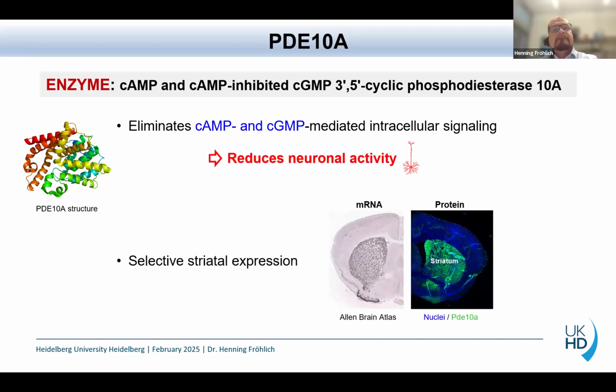The second part, which makes PDE10A so interesting, is that it is almost exclusively expressed in the striatum, but not in other brain areas. So here in this left picture, you see one hemisphere of the mouse brain in which PDE10A mRNA, the messenger RNA, which in the end then is translated into PDE10A protein, is stained. And this dark staining here shows you the striatum. And on the right, you see the protein, which we marked with a specific antibody, and it's shown here in green.